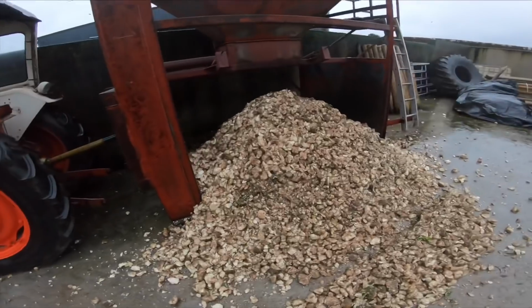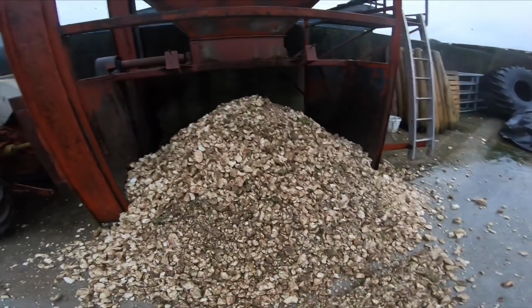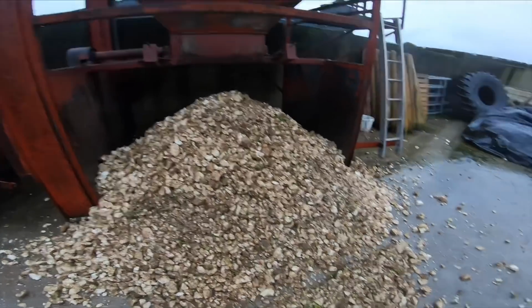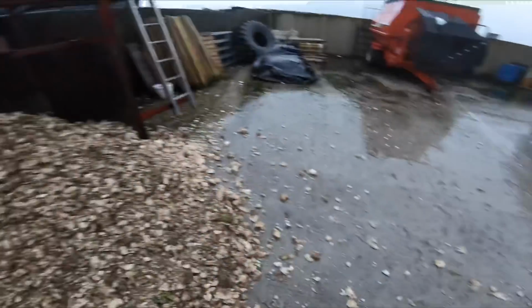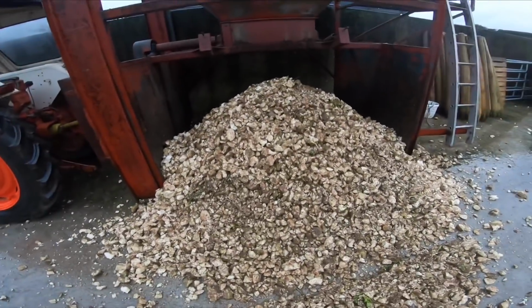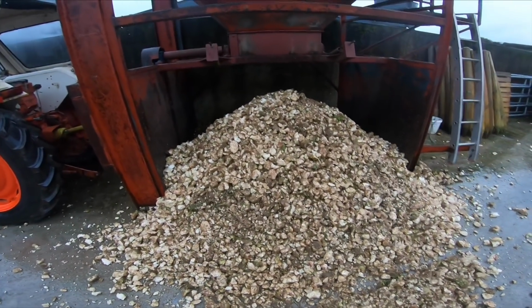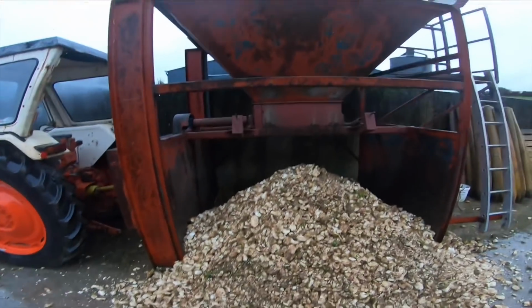So that's the chopping finished now, hopefully for a couple of days. Actually, after I scraped up there, I put another half bucket through it, as we can see the stuff thrown out around the place a wee bit. Again, just to be on the safe side, just to make sure I had enough to do for two days. But yeah, chopper's working well.